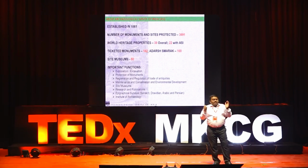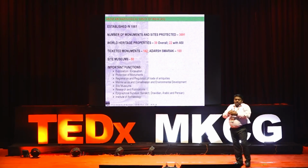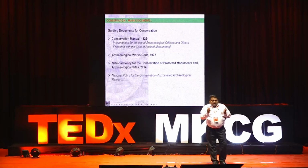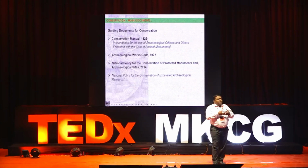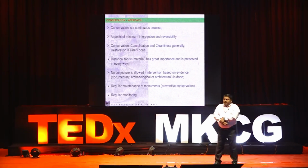Our guiding documents for preserving and conserving archaeological and historical monuments are the Conservation Manual, made in 1923, the Archaeological Works Code of 1972, the National Conservation Policy of 2014, and a National Conservation Policy for excavated sites.